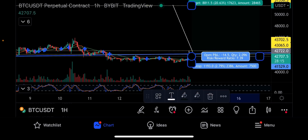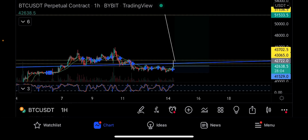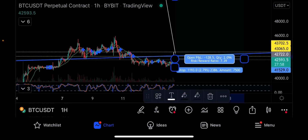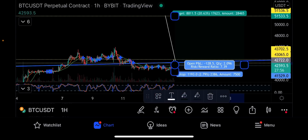So that's a 7.39 ratio trade. For every $1,193 I risk, I make $8,800. So that's unleveraged. If I use 10x leverage, that's $88,000 of profits. If I use 100x leverage, that's $880,000 US dollars of profits. So for every dollar I risk, I get $7.34. So risking $1,000 to make nearly $9,000. Amazing risk to reward ratio trade. So I'm going to add more to it.